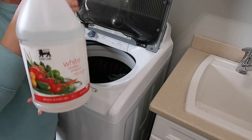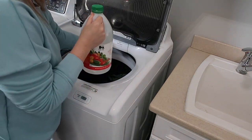I'm gonna use vinegar and the same detergent for my clothes.